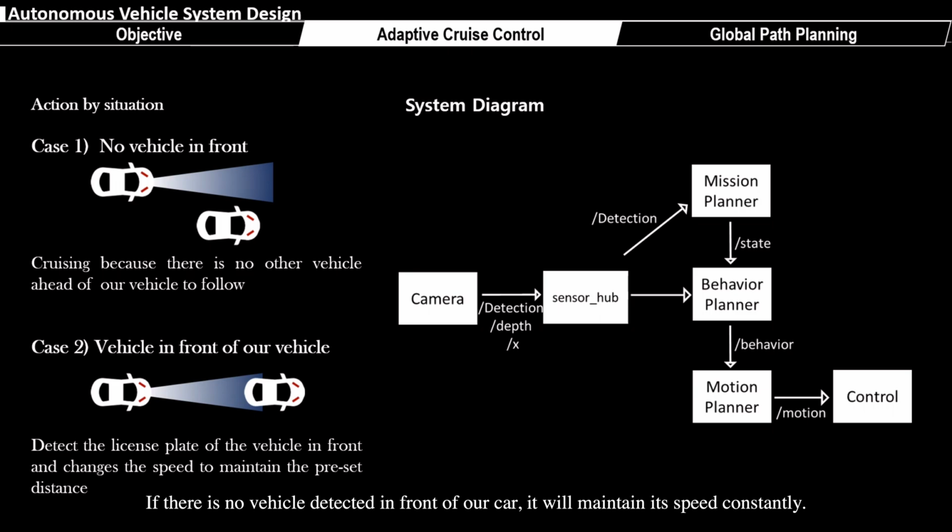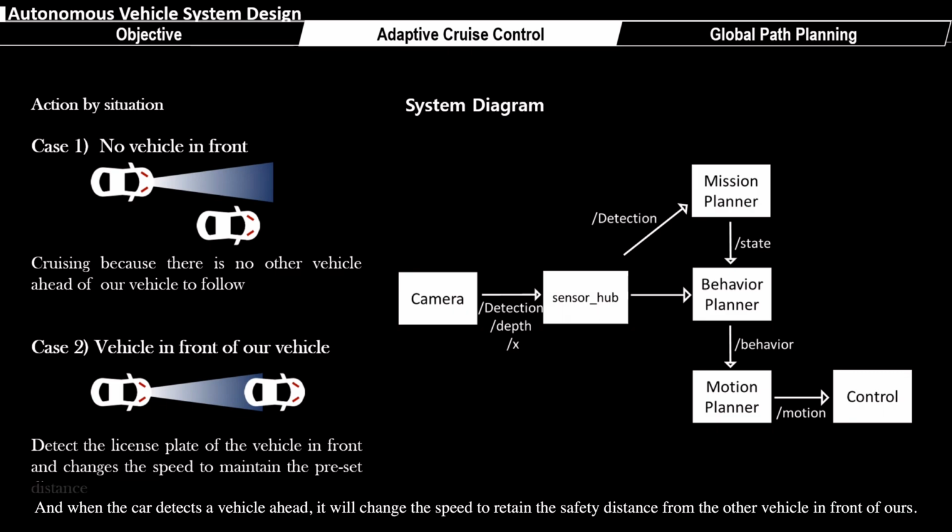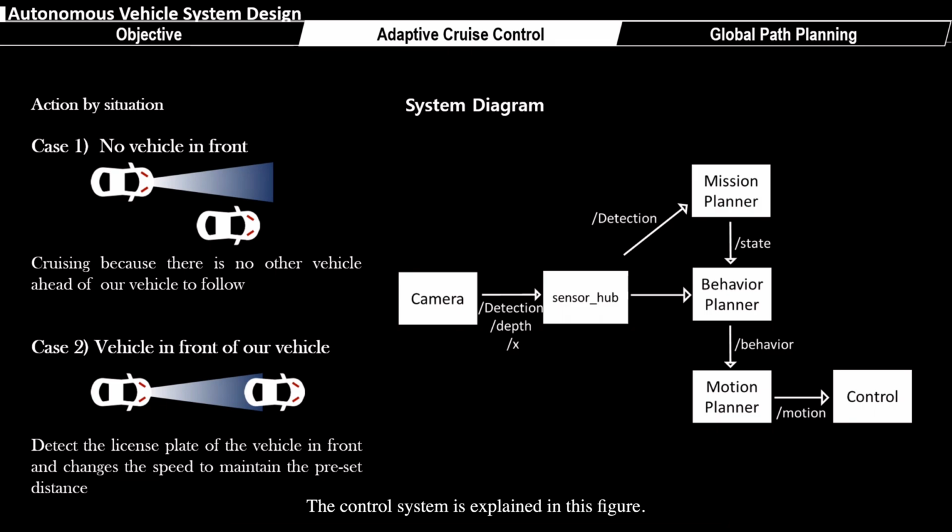If there is no vehicle detected in front of our car, it will maintain its speed constantly. And when the car detects a vehicle ahead, it will change the speed to retain the safety distance from the other vehicle in front of ours. The control system is explained in this figure.